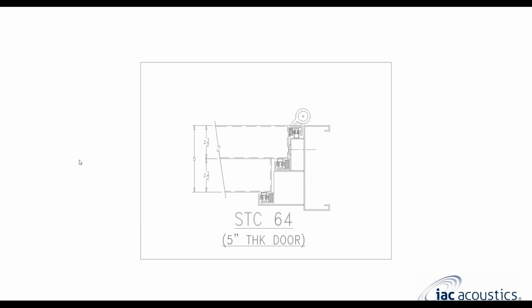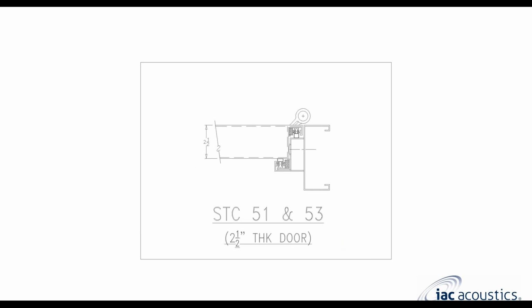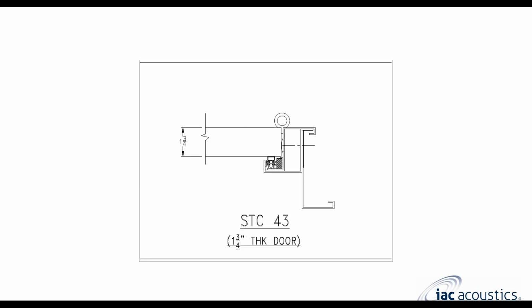So I'm going to go back through these one more time so you can see them. 61, 55, 51 and 53, and the 43.